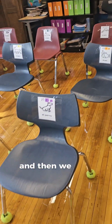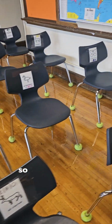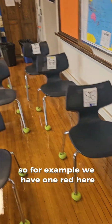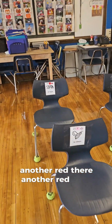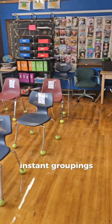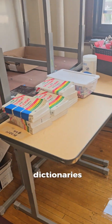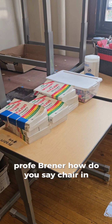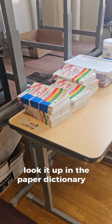And then we have colors, and colors are all mixed up. So for example, we have one red here, another red there, another red there. So we have instant groups, or instant groupings, when I have to make different groups. Diccionarios. Profe Brenner, how do you say chair in Spanish? Look it up in the paper dictionary.